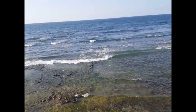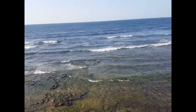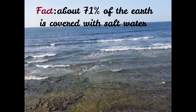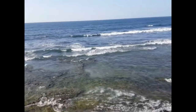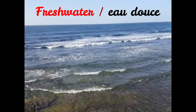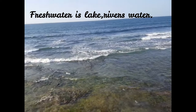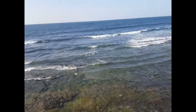Also, when we talk about the sea, of course, we talk about the water. And the water of the sea, or the water of the ocean, is salty. It means if you taste it, you taste salt. Okay, why? Because there is salt in it. Now if we have salt water, we have fresh water. Fresh water, we find it in rivers, okay, in lakes. Why is it fresh? Because it's not salty. So here, the vocabulary that we can focus on is salt water and fresh water.